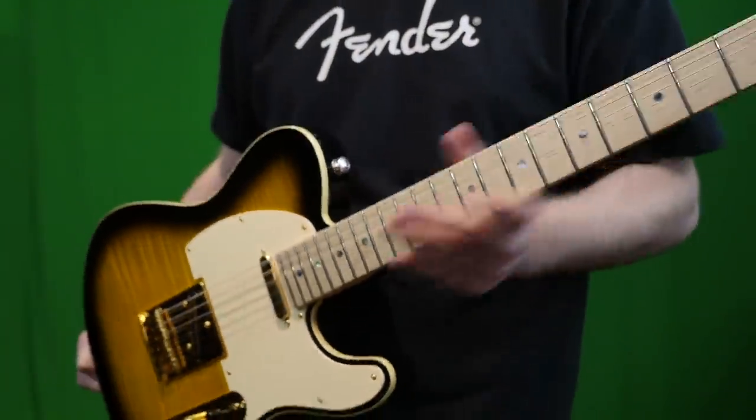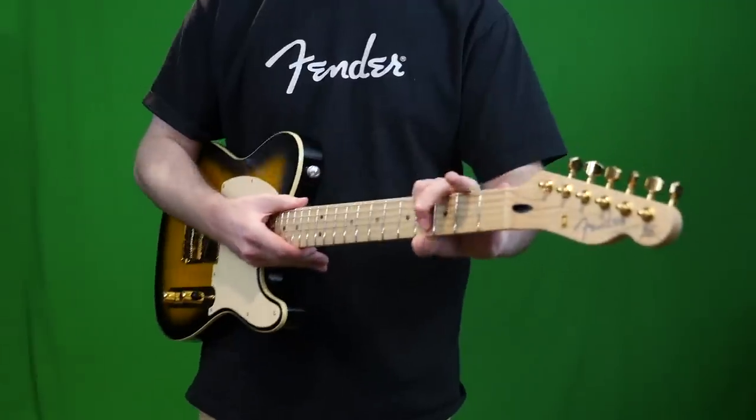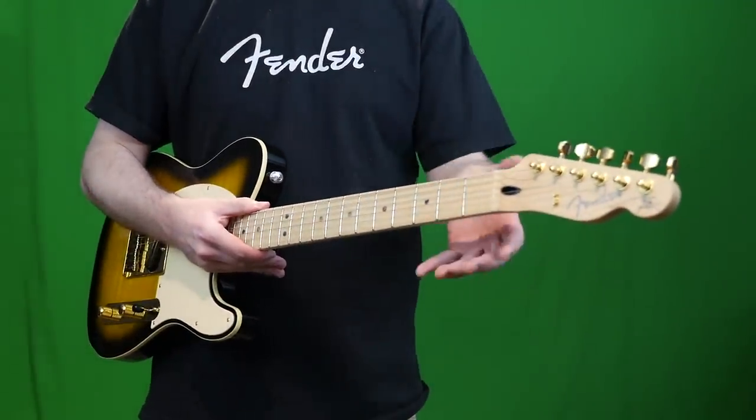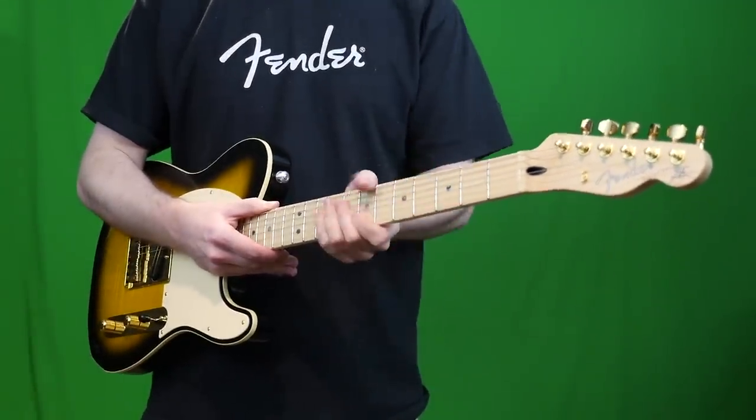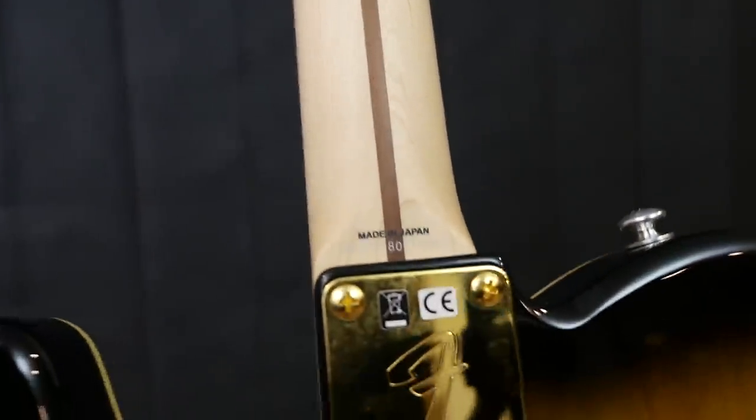But the one thing that you're going to notice as soon as you pick this thing up, and if anybody asks me, hey, how is that Kotzen Tele? I'm going to tell them, that is the fattest neck I've ever felt on a Telecaster. This thing is beefy. We'll have to get the measurements on the workbench, but if you like fat neck guitars, this is what you want.